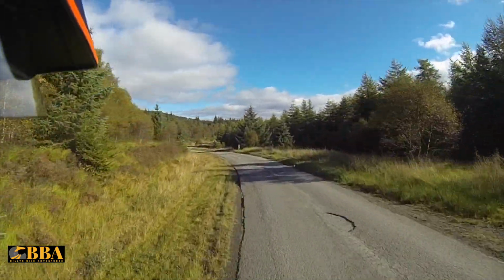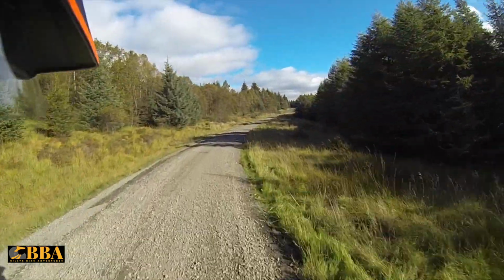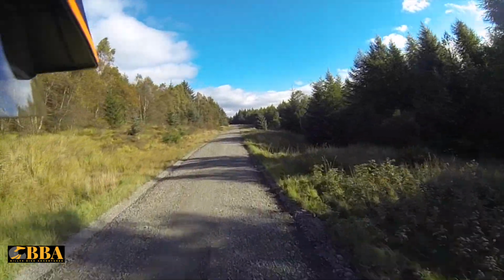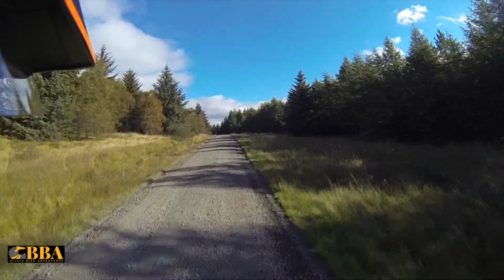And as you'll see in the footage later on, I pushed my skill level a little bit too far on this adventure, and I did actually come off my bike into a ditch. So here's what happened on the loose gravel as I was entering a corner at speed, which was a little bit too much for me at my skill level.